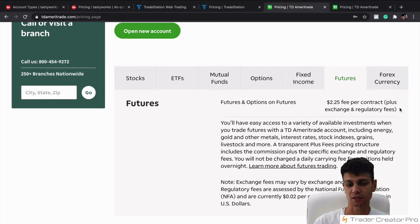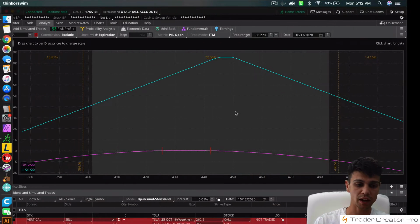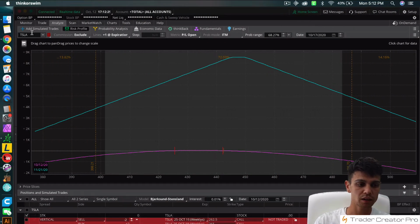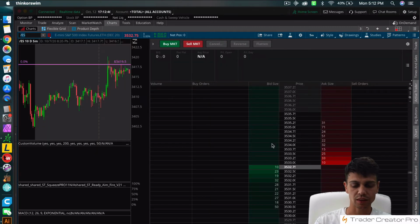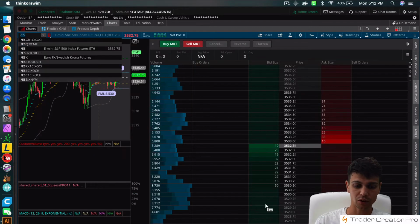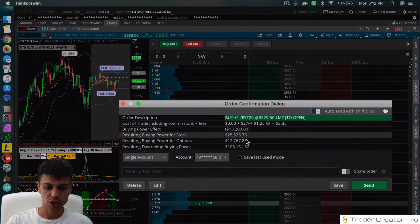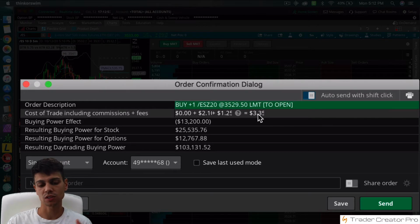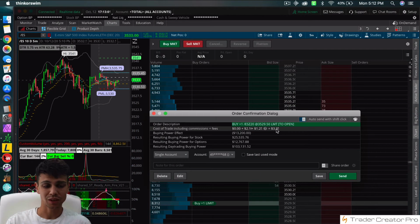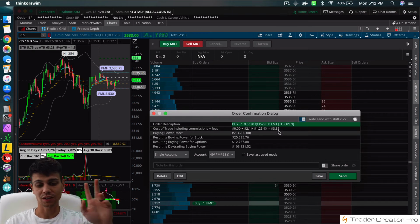It's just too expensive. For example, on their platform, if I was to actually make a trade here, say on the ES, look how expensive this can be. If I hit a buy order right here, here's my confirmation, $2.10 plus $1.25. We're at $3.35 just to get in, and then $3.35 to get out. So that is pretty expensive when it comes to fees, especially compared to Tradestation and TastyWorks.